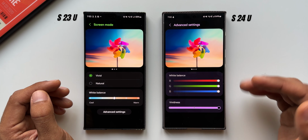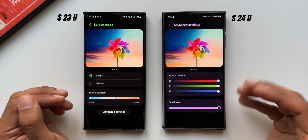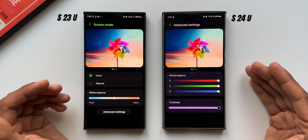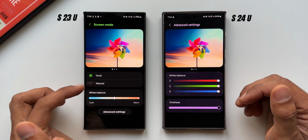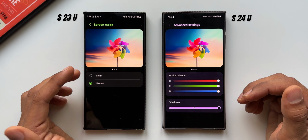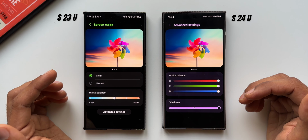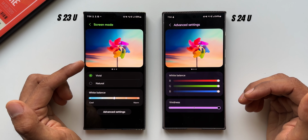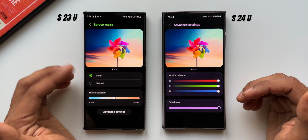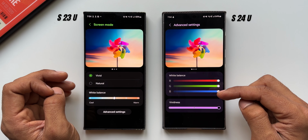However, we get to choose the vividness level here on the S24 Ultra, which is great because this will be helpful for different kinds of users out there. Some people might prefer just the natural tone and they don't want that artificial colors on the screen. And some people may want the vividness, but not as much as the one which we have on the S23 series or any other predecessors. Maybe slightly more vividness, which the Galaxy S24 series is going to offer.